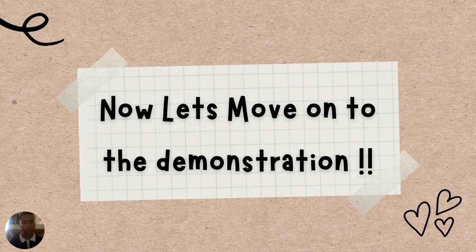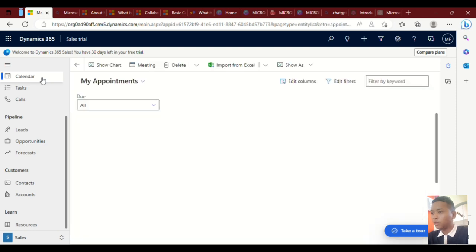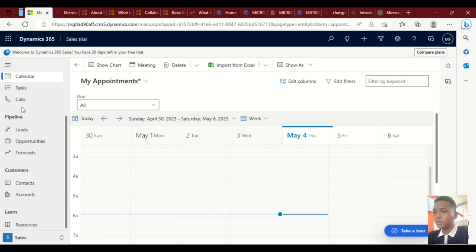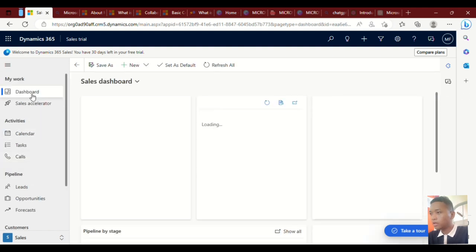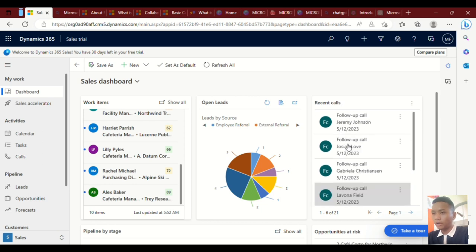Now, let's move on to the demonstration. Okay, as you can see here, the interface of Dynamics 365, and this one is a calendar. You can see our schedule here, and then this one is a dashboard, so we can see sales here and the work items here, and this one is the recent calls that I contacted before. As you can see, we can add more data here, and we can save also.